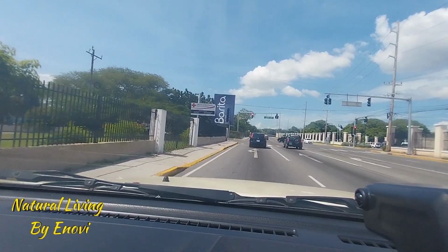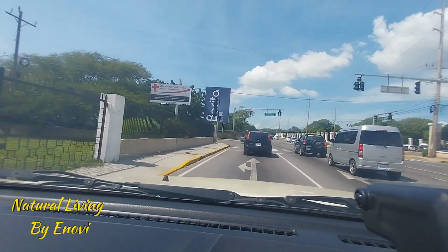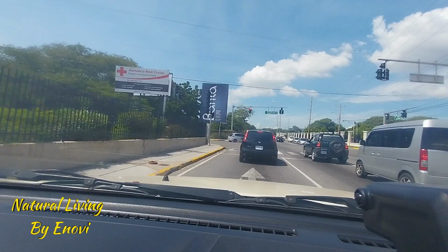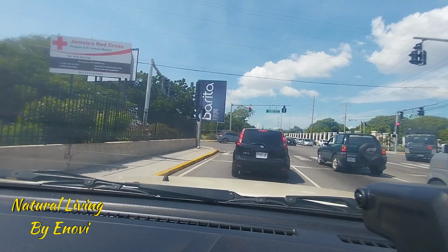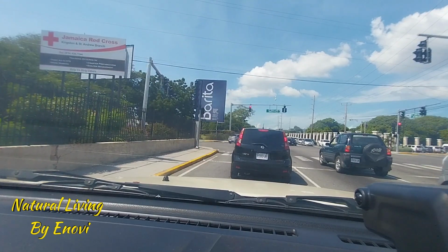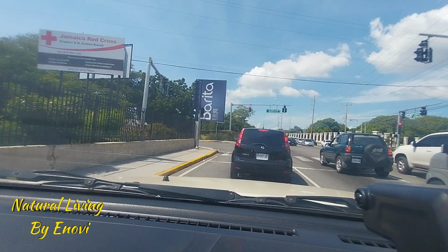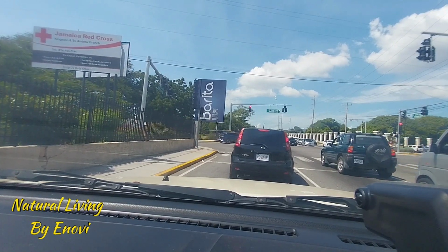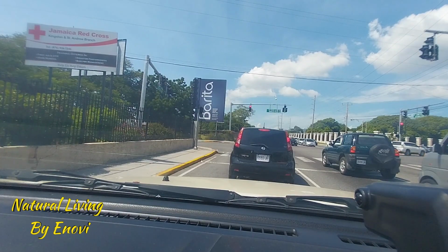Okay, we are going to Cross Roads now. We are on Camp Road. So we're going to go to Cross Roads because I want to take the Cross Roads to New Kingston Road by Old Hope Road. So it's not the shortest route from here, but I want to show you that route. It is maybe the shortest route from Crossroads, so we're gonna drive that side. So I'm at the stoplight now.